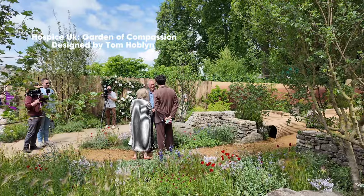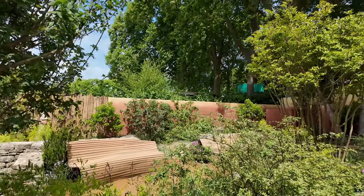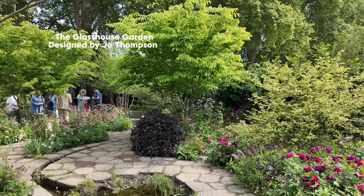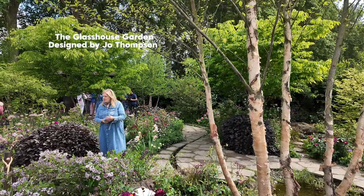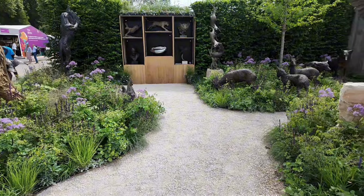It's actually really hard to believe when you spend the day at Chelsea that the grounds that these gardens are built on just have none of these amazing trees or any of these plants. The garden designers work so hard to make these gardens feel like they have always been here, and it really, really is unbelievable to actually get to experience it in real life.